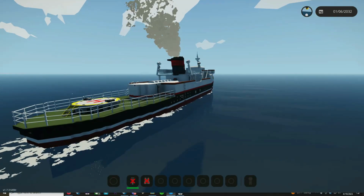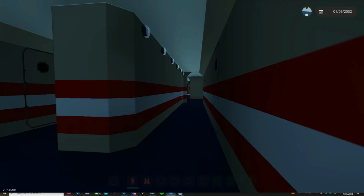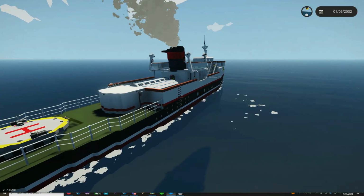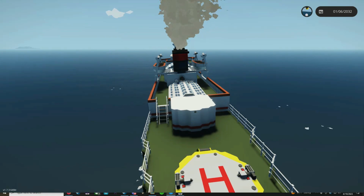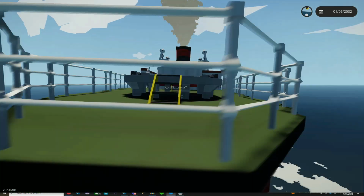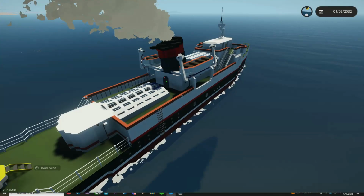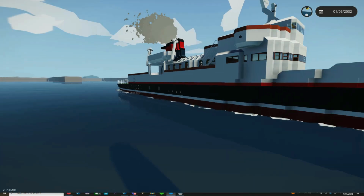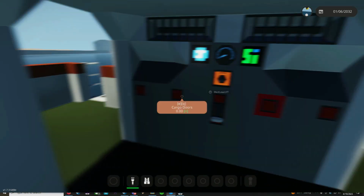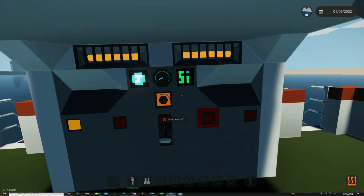Good. Okay, forecastle. Oh, God. What? I fell into the ship. I am in the lower parts of the ship right now to try and see if there's anything going on with the ship. I mean, it is kind of old, so. Kitchen, engine room access. Here it is. Bulkhead door. Everything looks fine in here. Kind of seems like it just sounds a little bit off.